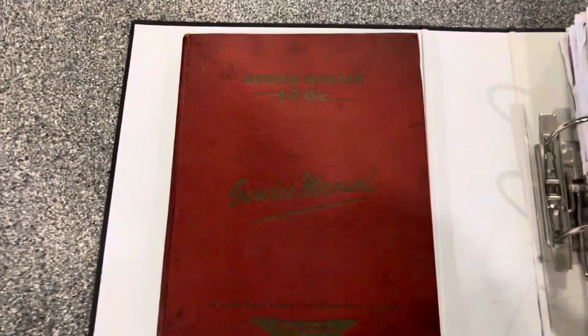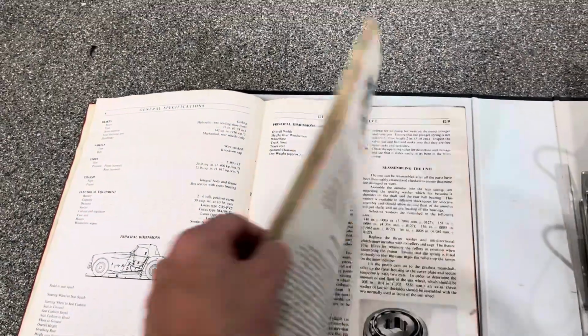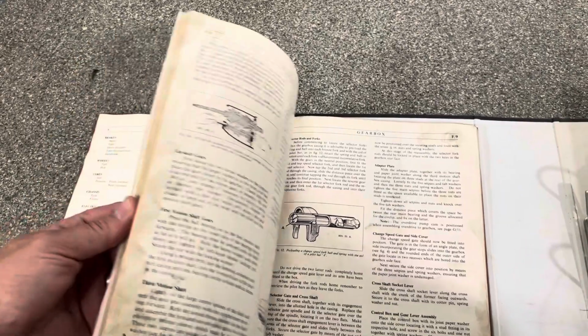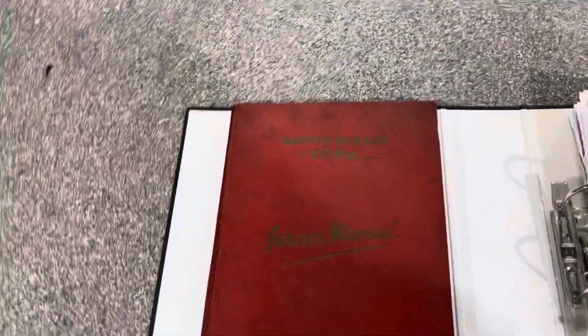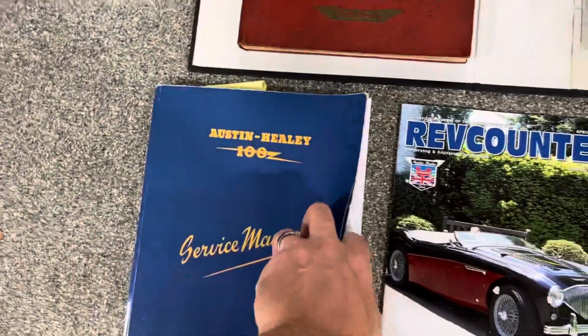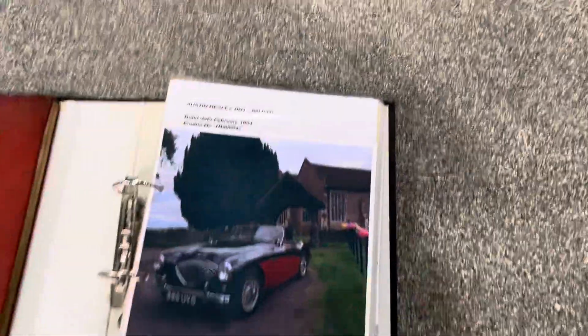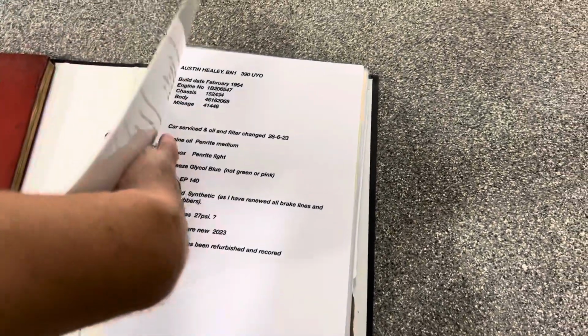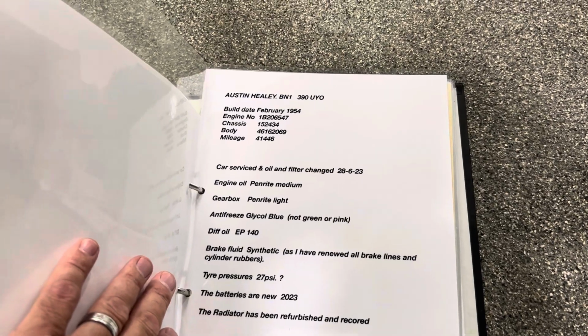So you've got the service manual, the original service manual that you can see, very nice condition. I've used these before. This tells you everything you need to know about any kind of servicing, changing a clutch, engine out, major engine work, that sort of thing. It's all there. And of course we've got one here as well, slightly updated version. And then here we have the book which relates to this car specifically. You can see here that the car was serviced and oil filter changed on 28th of June 23.